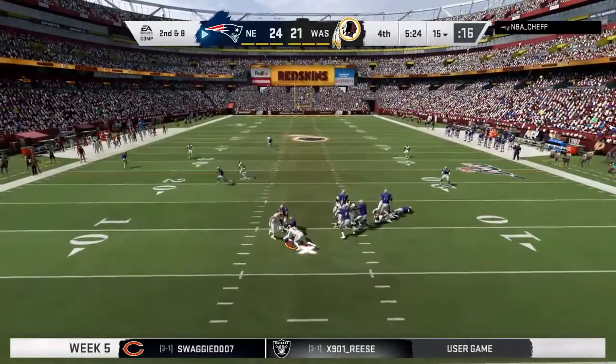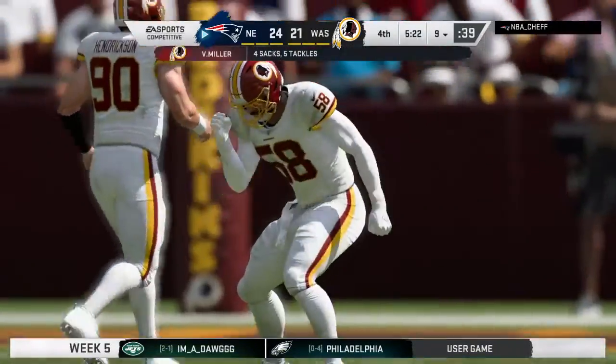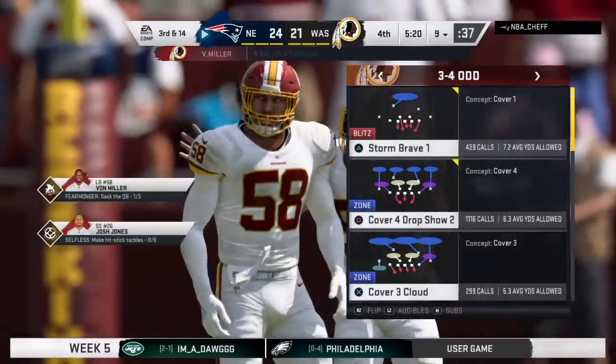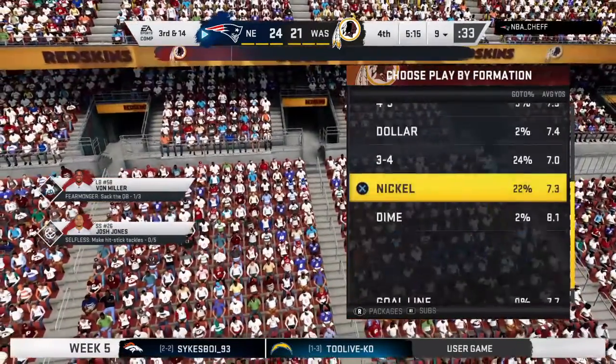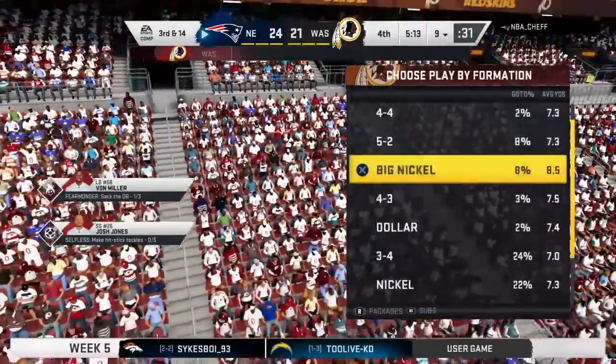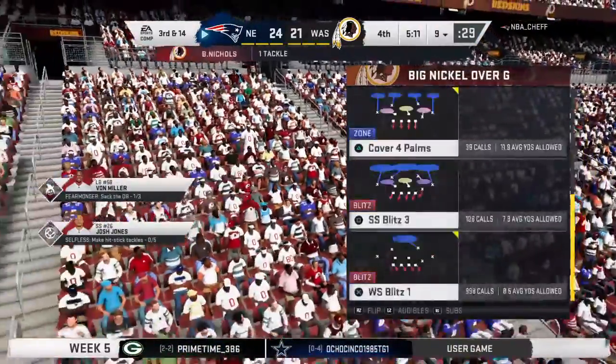Throwing on 2nd and 8. Newton. Now the pressure comes and he goes down. Just inside the 10, back at the 9. Von Miller is the culprit, and that is now his 13th sack of the season as his great year continues.